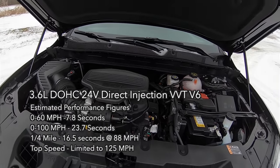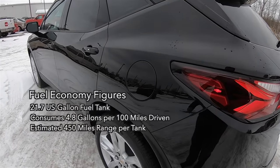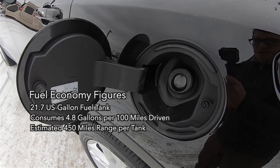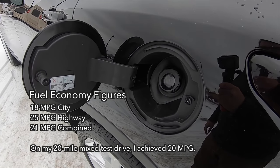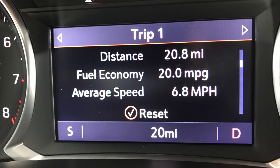Fuel capacity on the 3.6 all-wheel drive is 21.7 US gallons. The Blazer consumes 4.8 gallons per 100 miles driven and with an estimated 450 mile driving range. EPA fuel economy ratings are 18 miles per gallon city, 25 miles per gallon highway with 21 miles per gallon combined. On my 20 mile mixed drive, I experienced 20 miles per gallon.